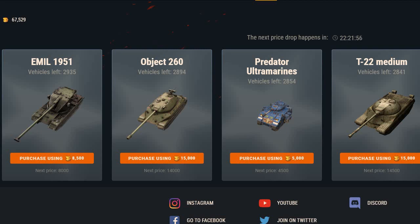I can't remember what price I paid for it, but I did wait until I think the last day of the auctions in the summer because nobody wanted it. And I'm expecting that to be the case with the Christmas auction as well. So just keep an eye on it if that's the tank you want, but I don't think it's going to sell out. Talking about not selling out, well, this tank, the Predator Ultramarines, is definitely not selling out.